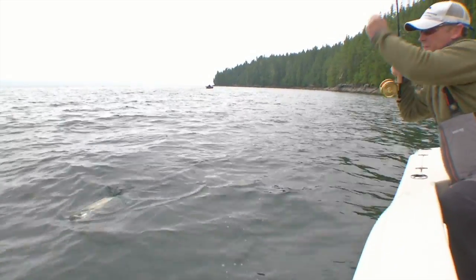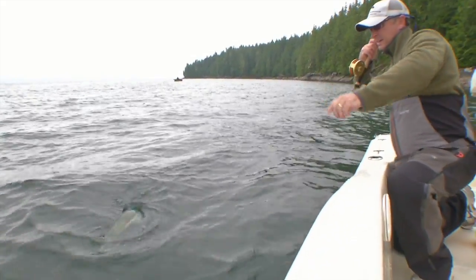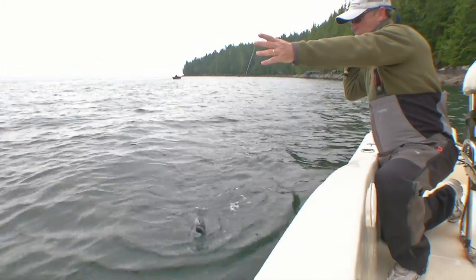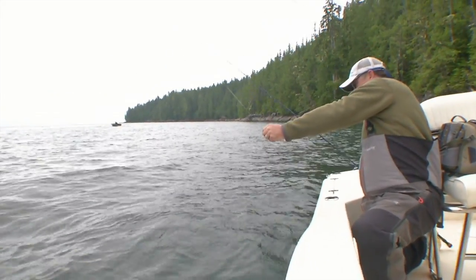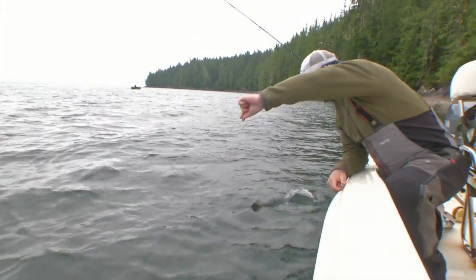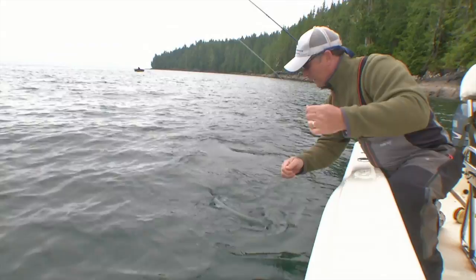Fantastic brace of fish this is. Look at him. True August fishery. That's an August fish for sure. Wow, you can see the big kype jaw.